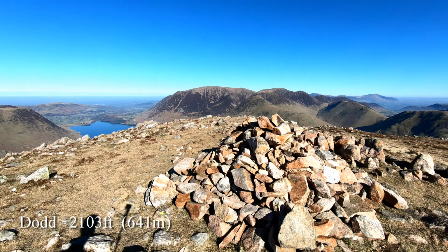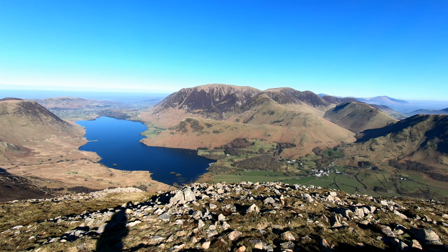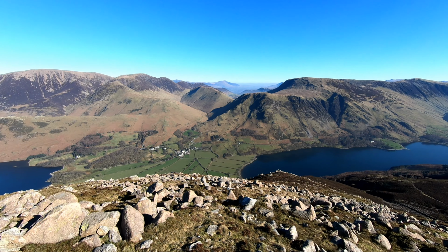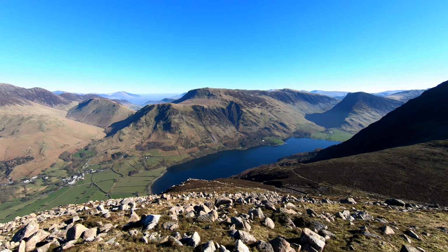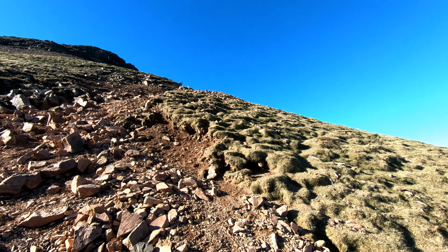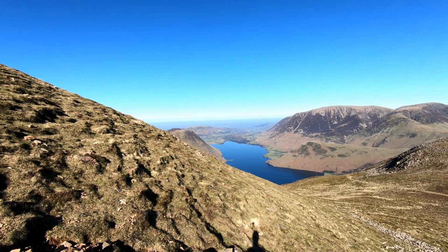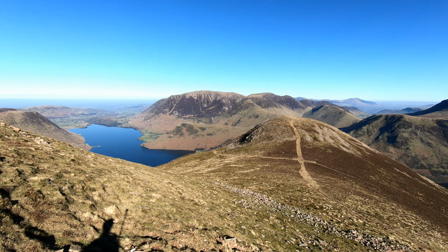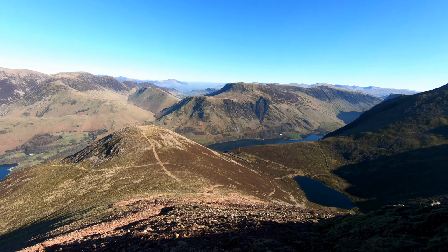So this is Dodd at 641 metres or thereabouts. Sloping down towards Buttermere village and the Newlands Pass. Again, still on Dodd. Just looking down towards Buttermere there, off Fleetworth Pike at the end of Buttermere. It's looking down towards Crummock Water there. That's looking across the Dodd where we've just been. And Buttermere to the right. Bleaberry Tarn down there.